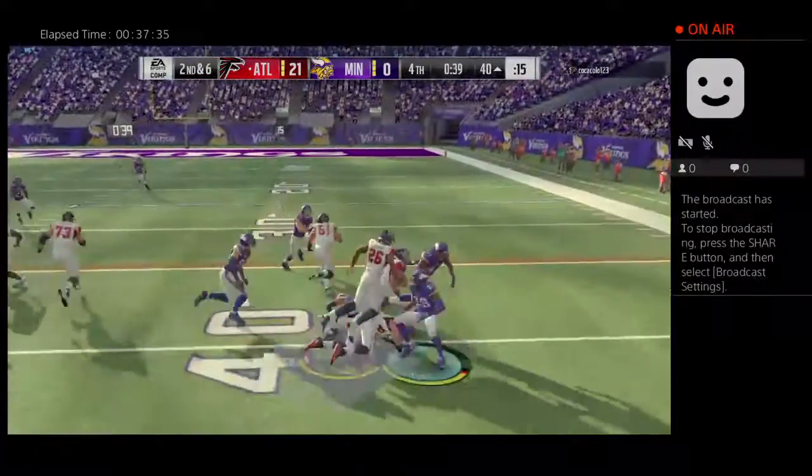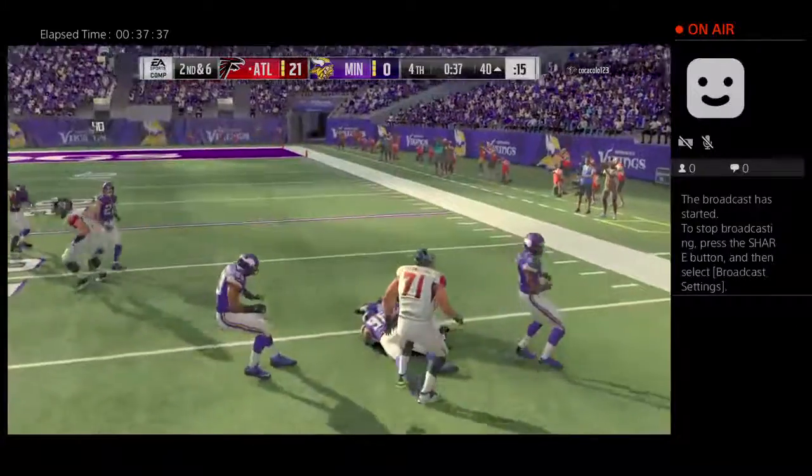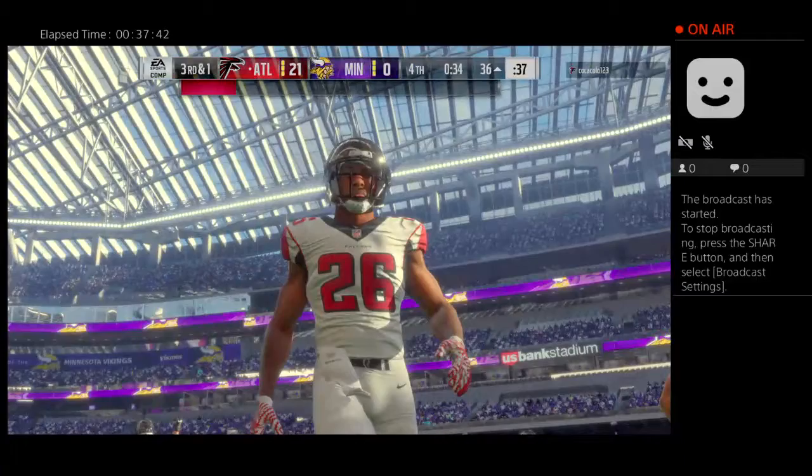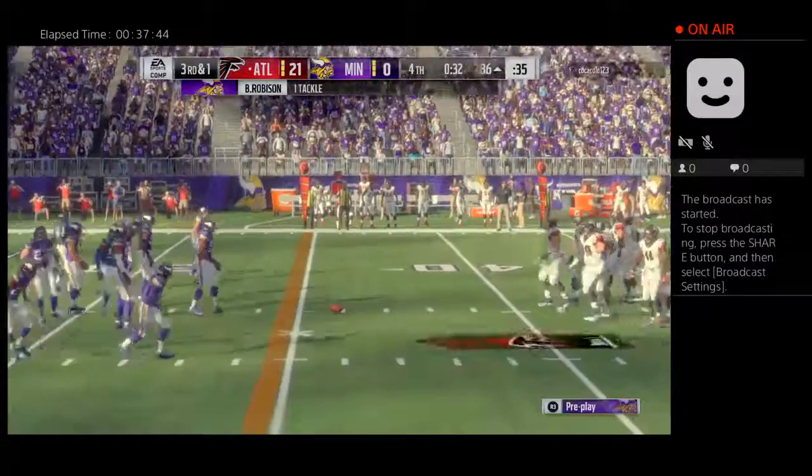They stay on the ground. Again, it's Coleman. And able to push his way forward here for a good little gain. 5 yards on the pickup, and that is going to set up a 3rd and 1.